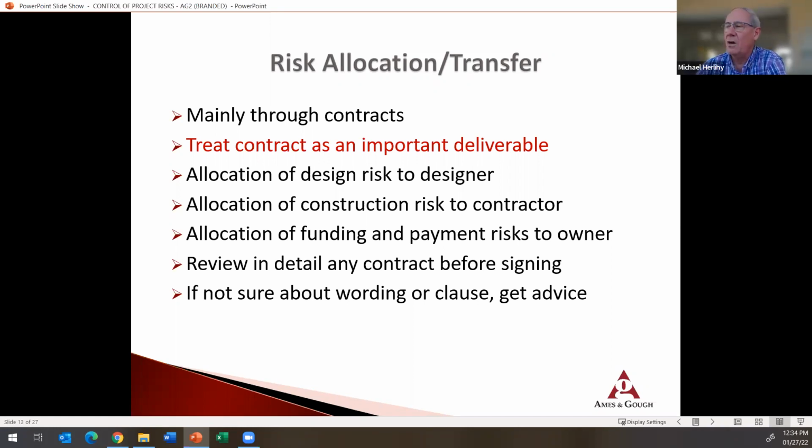Review in detail any contract before signing. We're a specialist broker. Most of the brokers that provide insurance to design professionals will review contracts, at the very least to tell you whether you're insured for it or not. And there are qualified law firms that can give you advice on these contracts. Please use us. It's important, because something you think is simply stated might have a legal ramification that we're not aware of. Lawyers pick this stuff up, because of something I learned in Massachusetts.